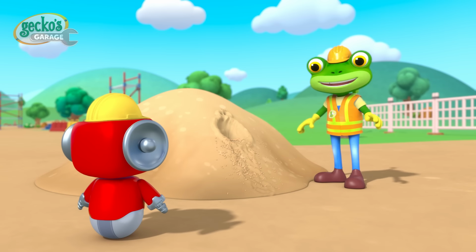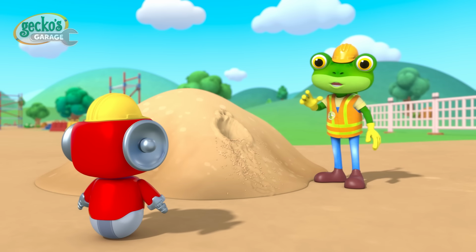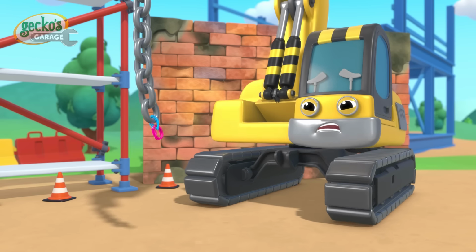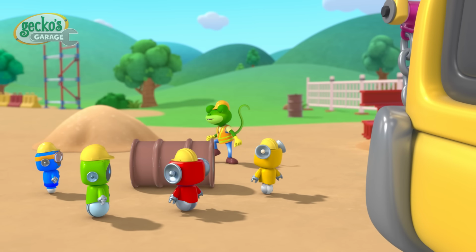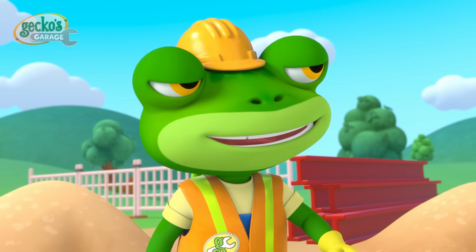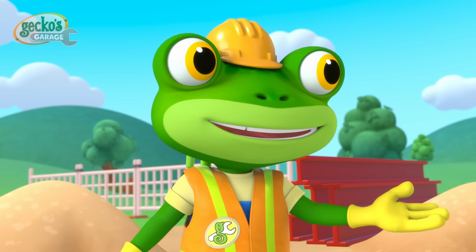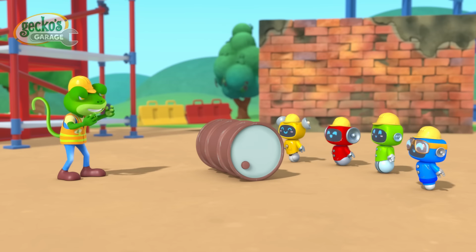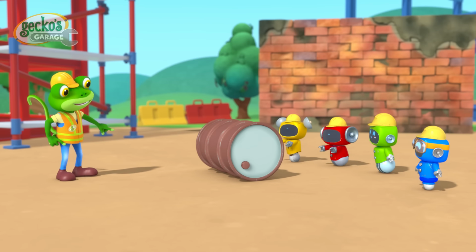Thank goodness you're okay! And you've even given me an idea, Red! Don't worry, Eric. You can catch that ball. We can fill your bucket with sand to soften the bounce. And I'll fix a lid to trap it inside. Eric, we need your bucket! Mechanicals, we need that barrel.